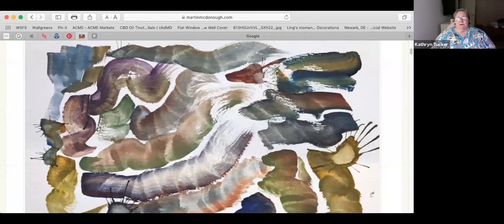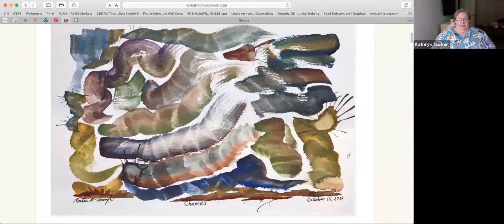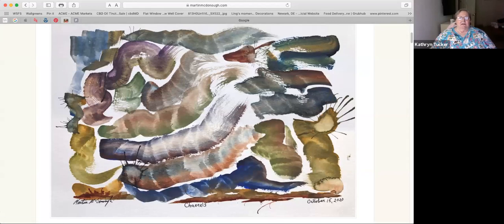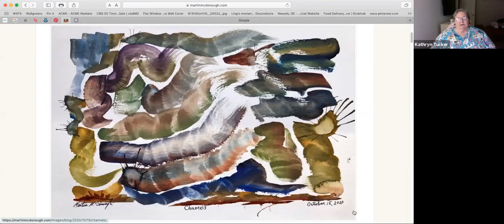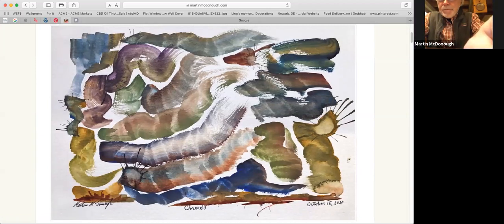This is a recording of Channels. It's called Channels, the name of the painting. It was done October the 15th, 2020. Do you see what I meant? Do you see what I saw in seeing channels in the painting, Catherine?